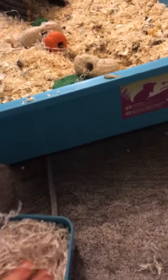Bedding. Is this the bedding? I mean, we put quite a lot in because we like his bed. There we go. Then you put the lid on. And there's his bed, and he goes in sort of how he wants it. You can put food in if you want.